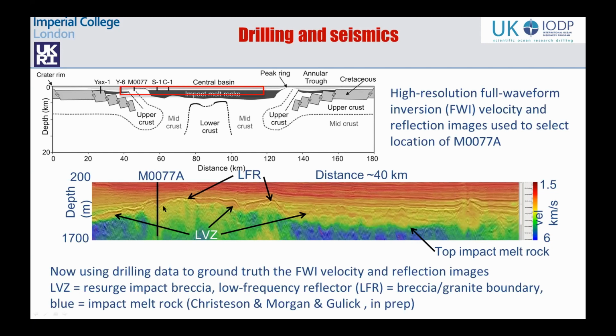We managed to get that boundary sequence. And apart from using it to locate the hole, we're now using it to interpret the features across the crater. So we can see that this low velocity saddles the peak ring, and it goes all the way into the annular trough and into the central basin, and this is the resurge breccia. We can also, because we've got the drill holes Y6, C1 and S1, tell that this material here is impact melt rock.